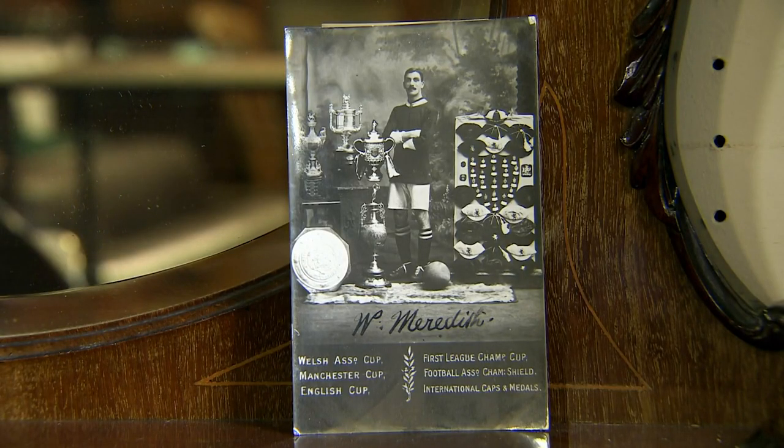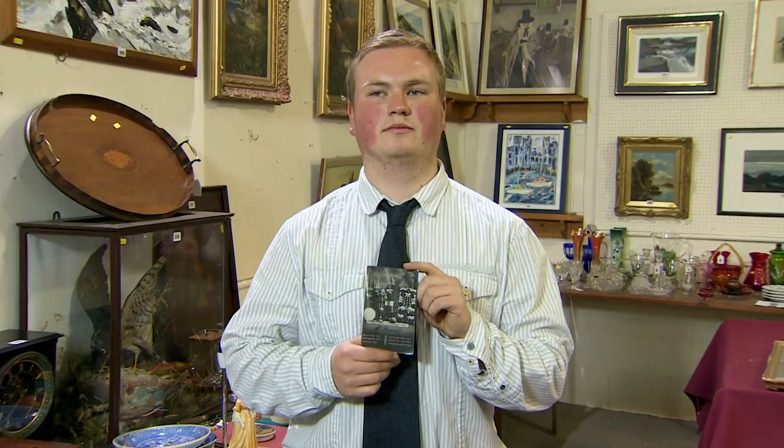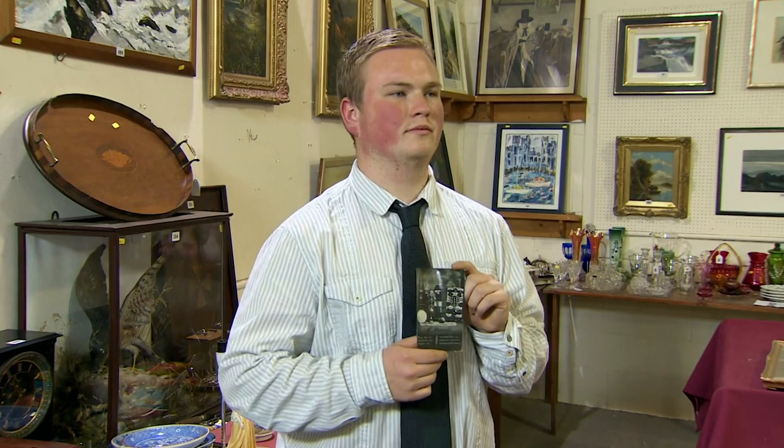You brought along on the dealer's day a photographic postcard of the footballer William Henry Billy Meredith. And John said, I'll give you a tenner. What did you say to that? No way. More than that. You're here at the sale room now. 30 to 40 is the estimate. It's coming up now. It's got a £30 reserve on it. Did John do the right thing by coming to auction?